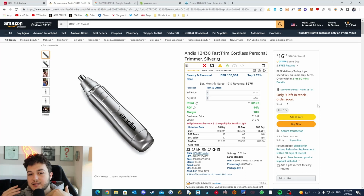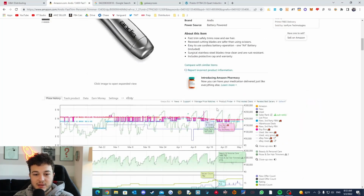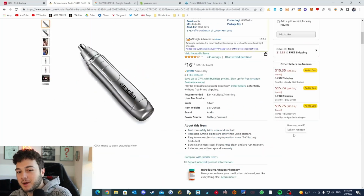All right, so here, guys, this is a profitable product. Swear to God, this was not planned. This is simply a profitable product. So we got the Andis Fast Trim Trimmer. They're in stock at D&H. D&H looks like they have it for about $16.18. Let's check the buy box. The buy box is decent. It's not that good. You'll probably only sell like 5 or 10 a month.